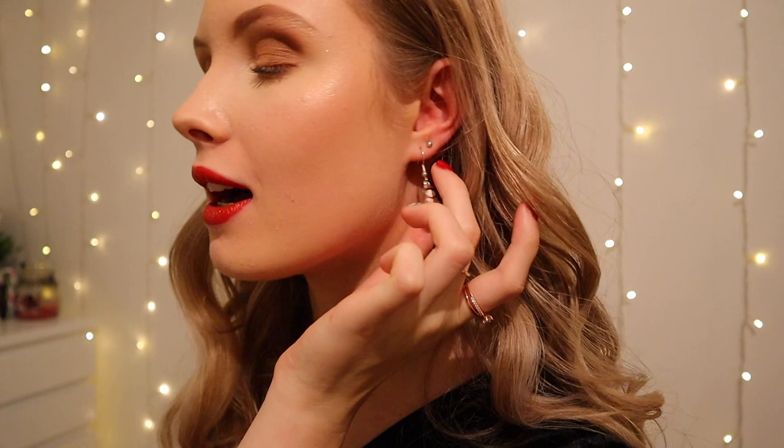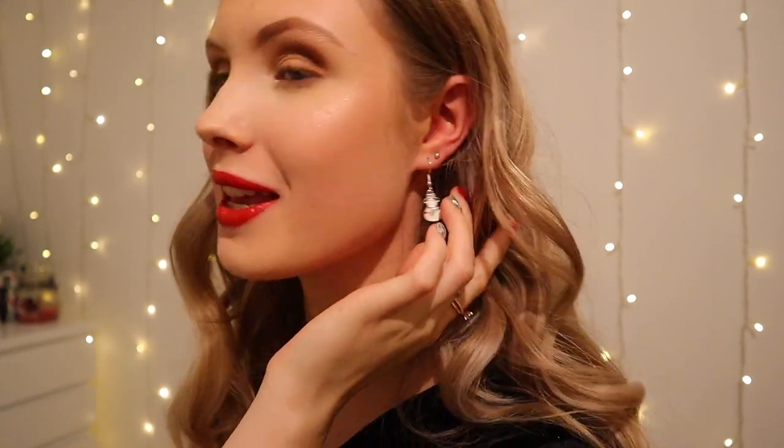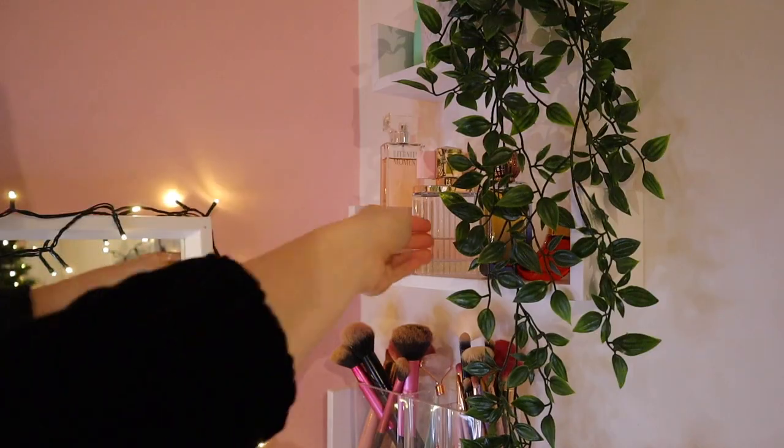As you can see, I am all ready now. This is the hair, the makeup, with all of the jewellery. These are my tacky Christmas element, but I think because the rest of the outfit is so classy, I think these are really nice. I love, love, love this dress. For reference, this is a size 8 and it fits so lovely. I love the tie around the back because it just gives that shape which I personally really love. The final step is some perfume.